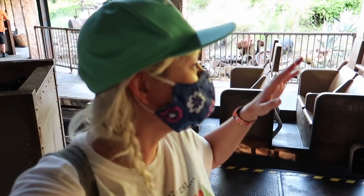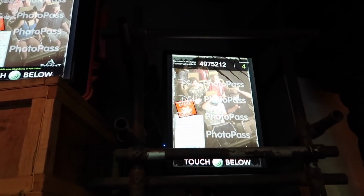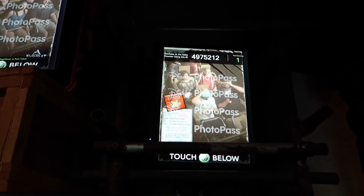So much fun. You gotta do it. That's us, yeah. Oh yeah, that's our picture right there, us holding our hats on. Wonderful. Add that to Photo Pass.